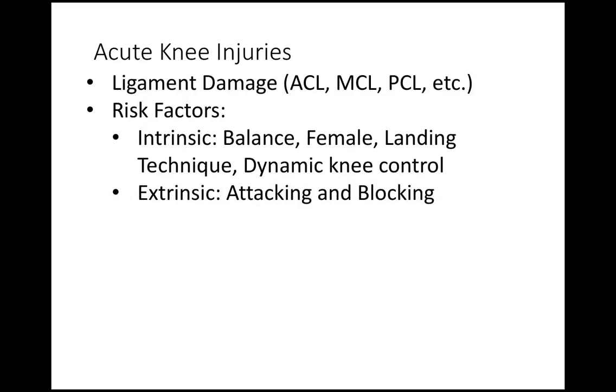Then extrinsic risk factors is still attacking and blocking. So these blown ACLs still usually occur during the attacking and blocking phase. And it doesn't always occur with contact. So we do see quite a few ACL tears in female volleyball that are also non-contact related, but still come from the attacking skill usually in that situation.